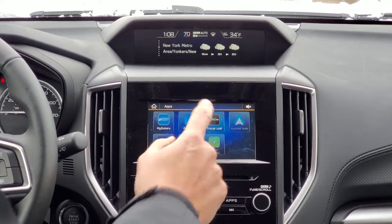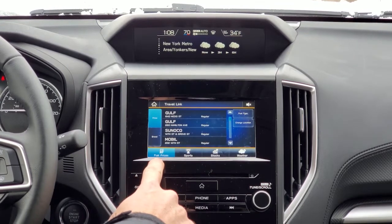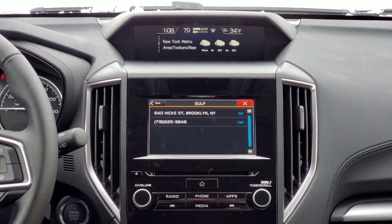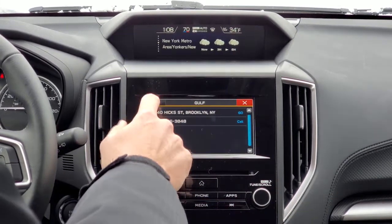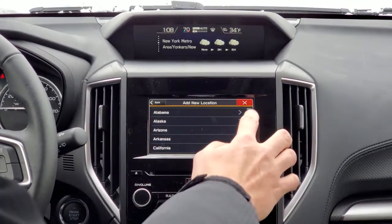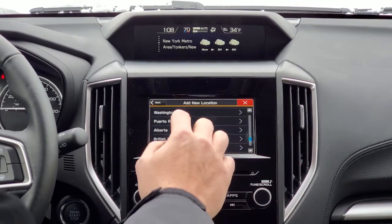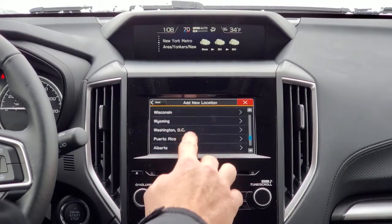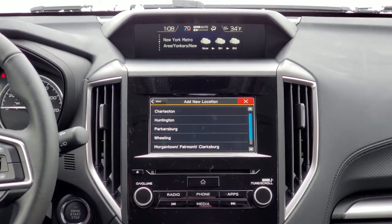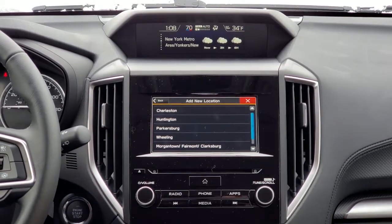Now, when I go into this, one of the first things you'll see is we can get fuel prices for gas stations. And when I click on one of those, you'll see it's set to Brooklyn, New York. So to change that, hit change location, come down to West Virginia. Now, it doesn't do every single city in the United States, but it does major cities. So just select the one that you live the closest to.